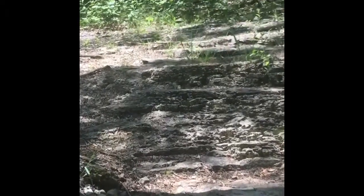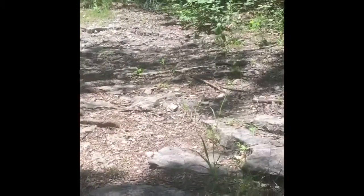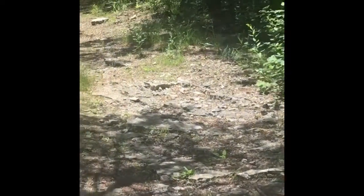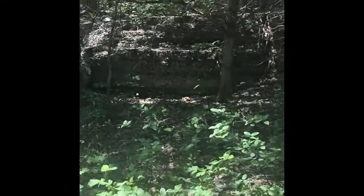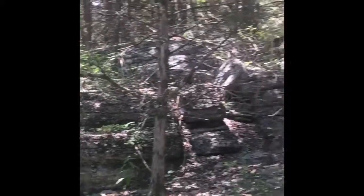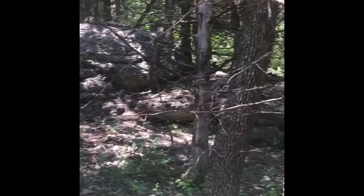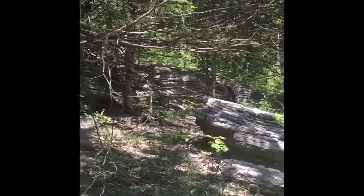Oh, this is like a legit hike. And I didn't wear my hiking boots. I just wore my tennis shoes. Ooh, little lizards scurrying around. Look at that. It's absolutely beautiful.